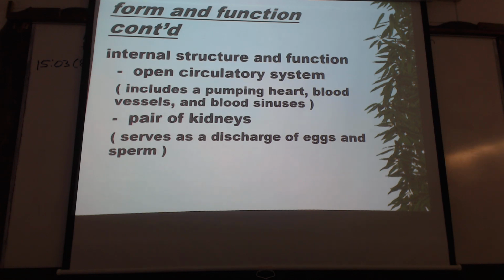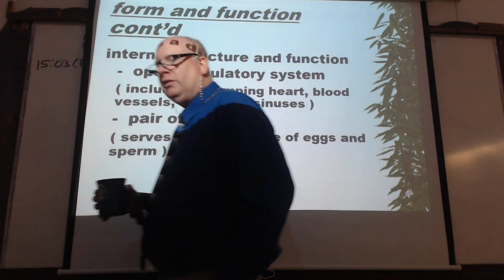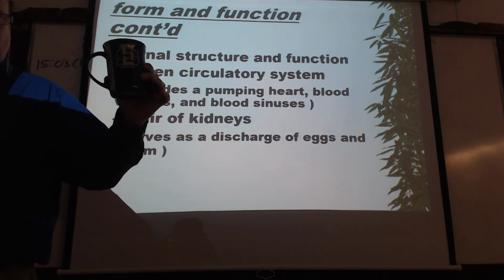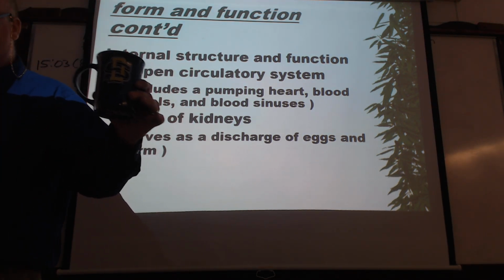And it does work with the liver in certain aspects. Exactly. Say that again, though. Yeah, it filters material. So what we mean by that is, as we look around, we could say, okay, what would you presume is in here?